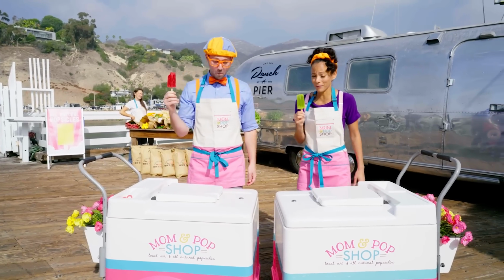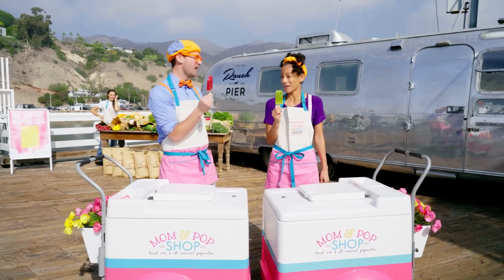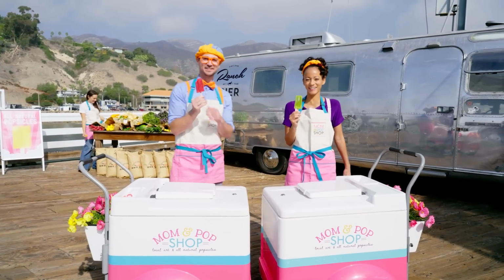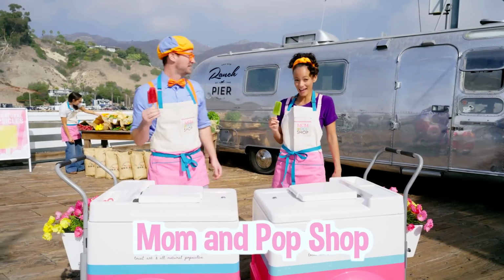That's really yummy. Yum! Good job, Meekah! Yeah, you too! Wow. Thank you so much! Wasn't that so much fun making popsicles with the mom and pop shop? Yeah, at Ranch at the Pier!